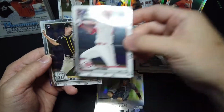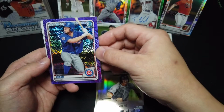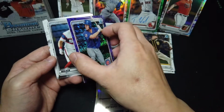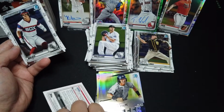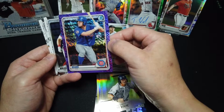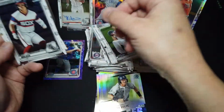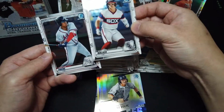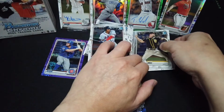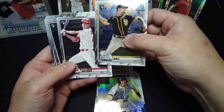Alright, Akiyama, Bias. Ooh, look at this one here. Ethan Hearn. It's a very nice refractor here. And I dropped it. Here we go. Very nice. Very shimmery refractor. Very nice. Walker and Pache.